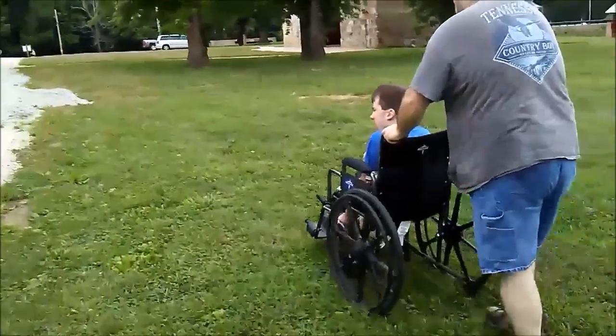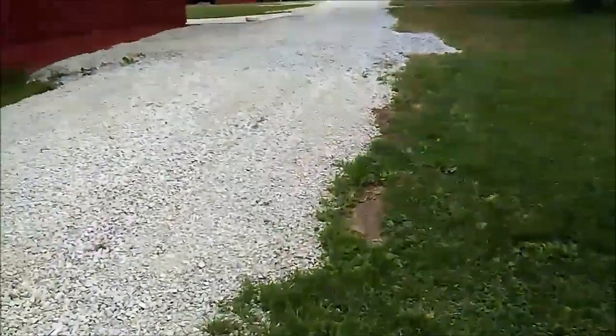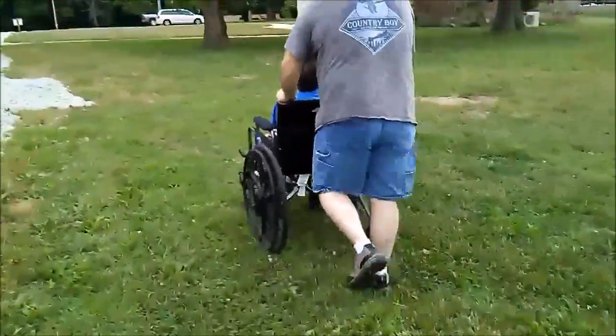As you can notice, the wheelchair had a lot of trouble on the gravel, but rolls very nicely on the grass.